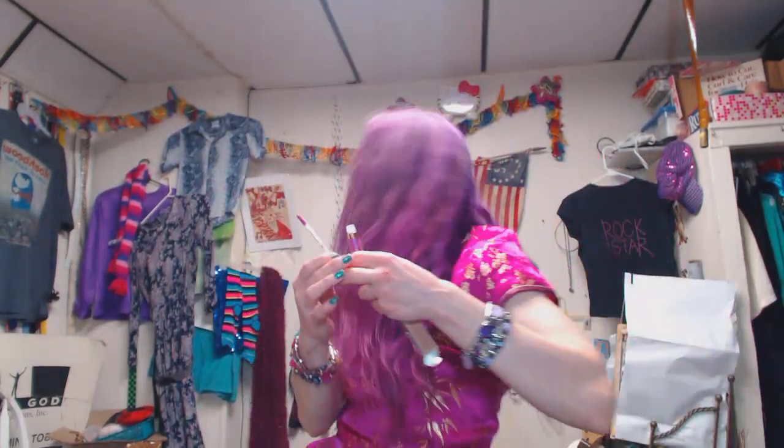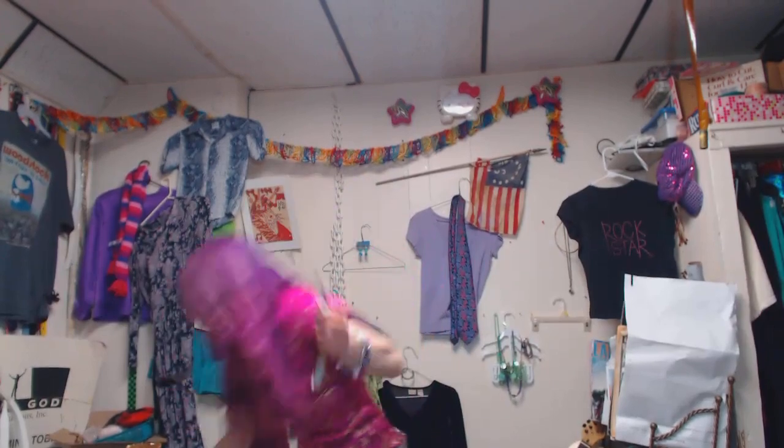Now, I'm already wearing a lipstick that I don't want to mess up. By the way, in case you're wondering what lipstick I'm wearing, it's from ELF, E-L-F. It's a matte lip color, and I think it's cranberry or something. I'm not going to go crazy trying to read the label, but I love that.